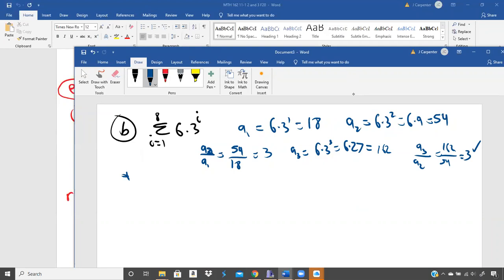The other way was you find is a sub 3 equal to a sub 1 times r squared, which would be 18 times 3 squared, which is 18 times 9, which, yes, it is most certainly 162. So r is equal to 3. That's our common ratio, our constant ratio, whichever C word you want to use.